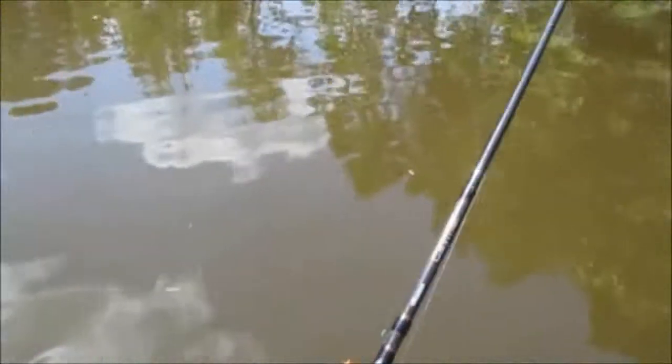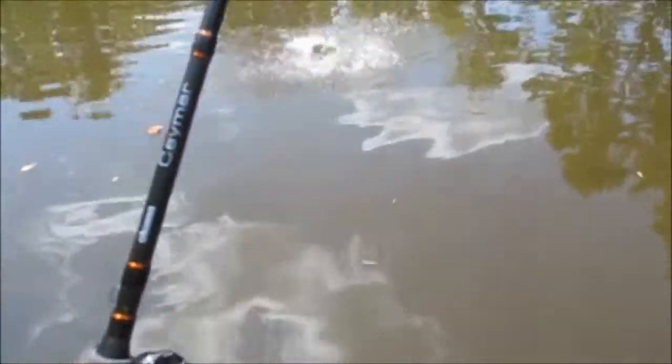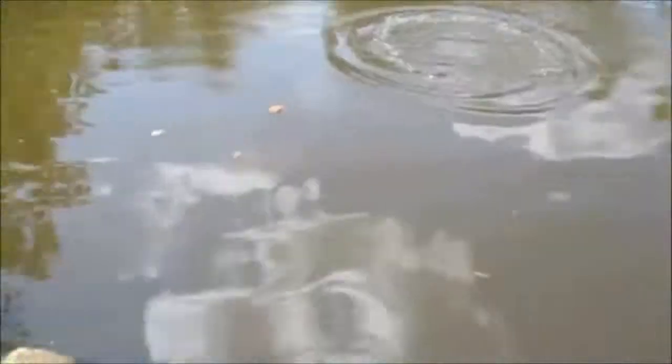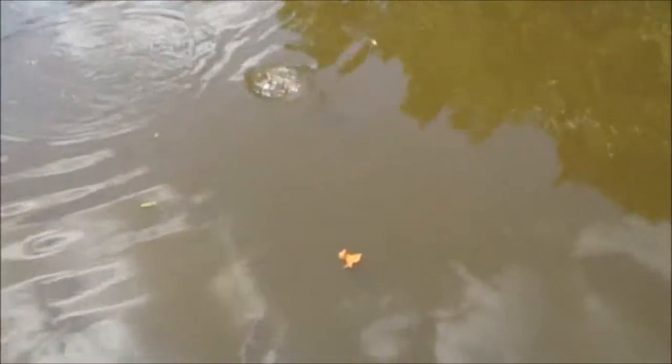Oh man, I don't know what I got. I think it's a giant crappie. Oh my God. I don't know, Wilma. Whoa. Oh my God, guys, I got a big bass. He's pushing 3 pounds, isn't he? Oh my goodness, yes he is. Whoa.